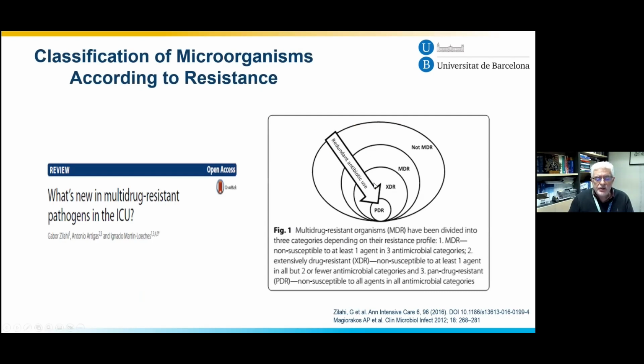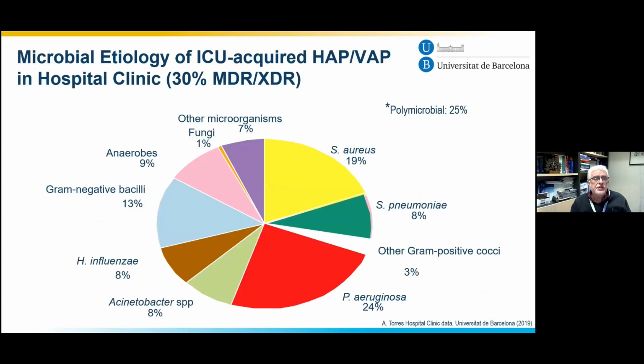Another problem now and after the guidelines is the increase in percentage and in numbers of what are called the multidrug-resistant pathogens. This is an overall classification that does not clarify the mechanism of resistance, but classifies the microorganism as not MDR, without resistance, MDR, and XDR or PDR, according to the number of resistances to the families of antibiotics. And again, this is not giving us a sense about the mechanism of resistance.